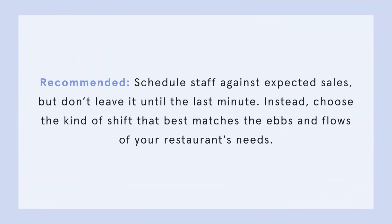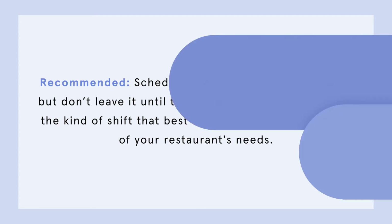You need a scheduling solution that covers all shifts and keeps costs down, while your staff needs some stability and predictability in their hours and their pay. Experts recommend scheduling staff against expected sales, but don't leave it until the last minute. Instead, choose the kind of shift that best matches the ebbs and flows of your restaurant's needs.